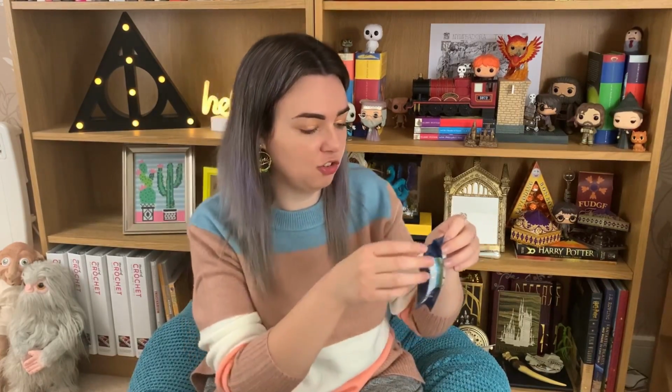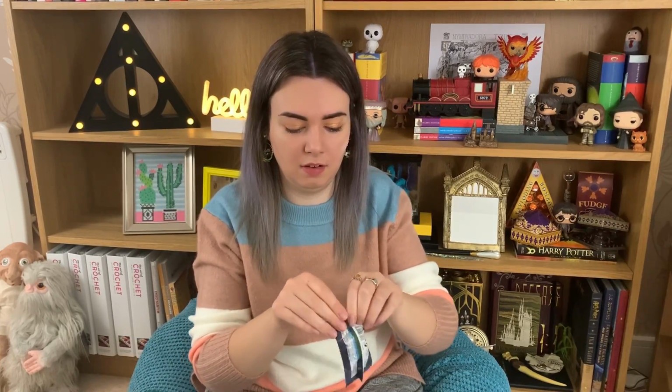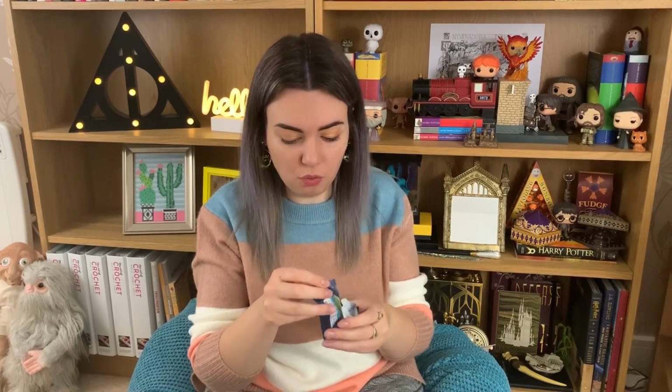So let's have a look at this chocolate frog. I'm very intrigued. Ooh, okay, so already it surprised me a little. That is cute. So it's exactly the size. It's going to melt in my hand very quickly trying to do this, so I'm going to have to show you and eat it quickly.